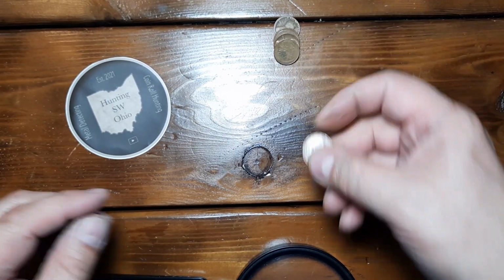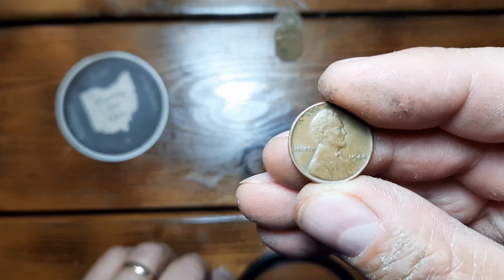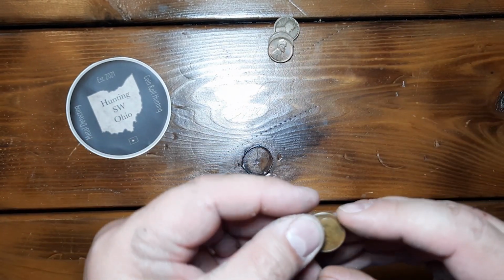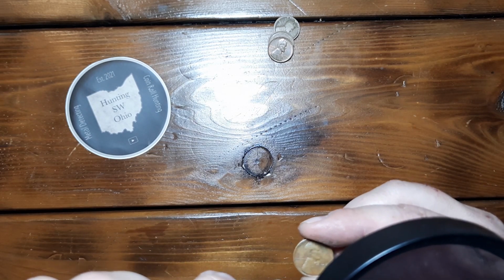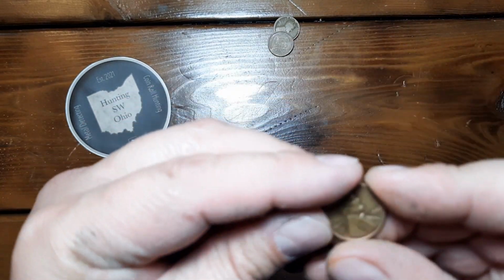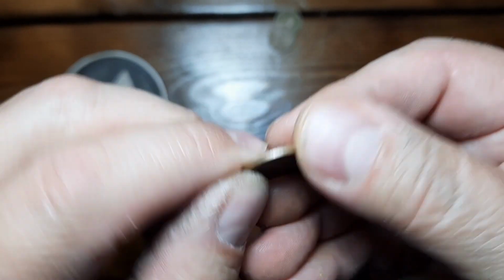That is our second from the 20s. And we have another 1944. And that one is a Denver. One of the reasons I am buying these is because they are coming from the West Coast. They're coming from California, so I'm definitely hoping to see the S mint marks. 1949S. One other one here in fairly decent shape. Looks to be just a 1966 Philly.